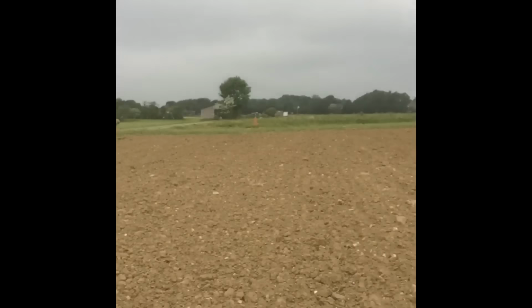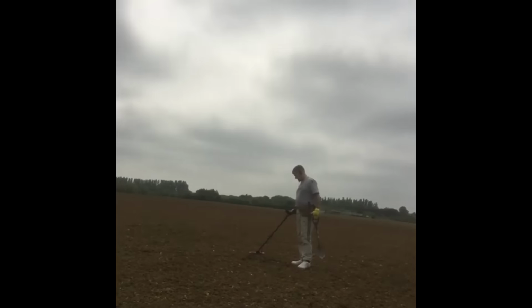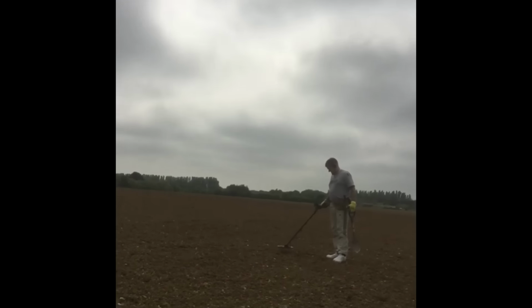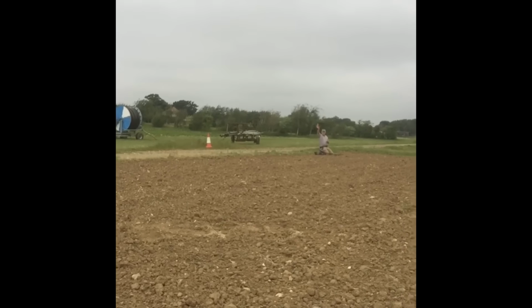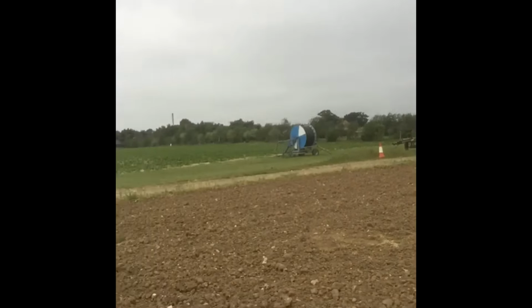Hey guys, we've finished at the beach. It was a bit rubbish. All I found was a pound, so there's no point showing that. But we're now on the farm. There's Ash over there with his Racer 2, loving every minute of it. And there's my Uncle Mick over there on his first find. I found a couple of bits of lead already, only just started, 5 minutes. I'll let you know if I find anything good.